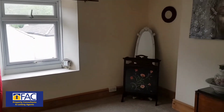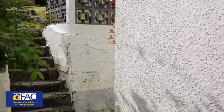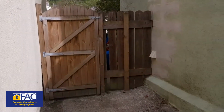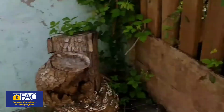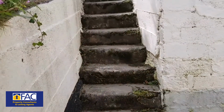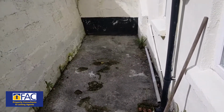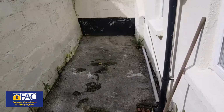Let's head outside. So we've headed outside now, just stepped out the back door from the kitchen and we're about to head up into the garden. Just to make you aware, if we turn behind there is gated access to the side of the property leading to the front. So we step along here. Firstly, immediately to the rear of the kitchen, you have an area there which you can make use of.